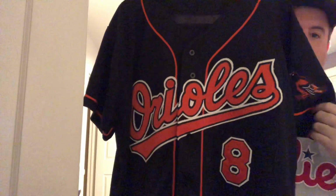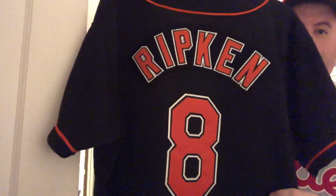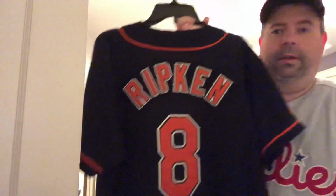There's another Ripken, the black Orioles jersey. I believe it has it. No, maybe it doesn't. Yeah, it does. The standing bird with the dot I. Ripken 8 on the back. There was one seller on eBay some years ago that had a bunch of Ripken jerseys, so I got quite a few of them from him, including this next one.